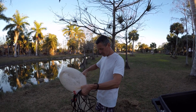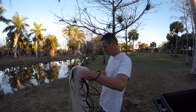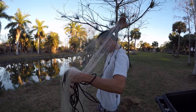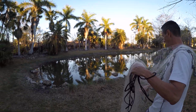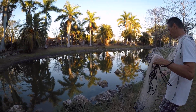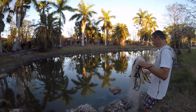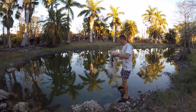Largest water feature, probably about acre size, maybe half an acre lake. It's shallow, but it's large area wise. So we're right now at one end of it. I'm gonna take the risk and see what's in there.